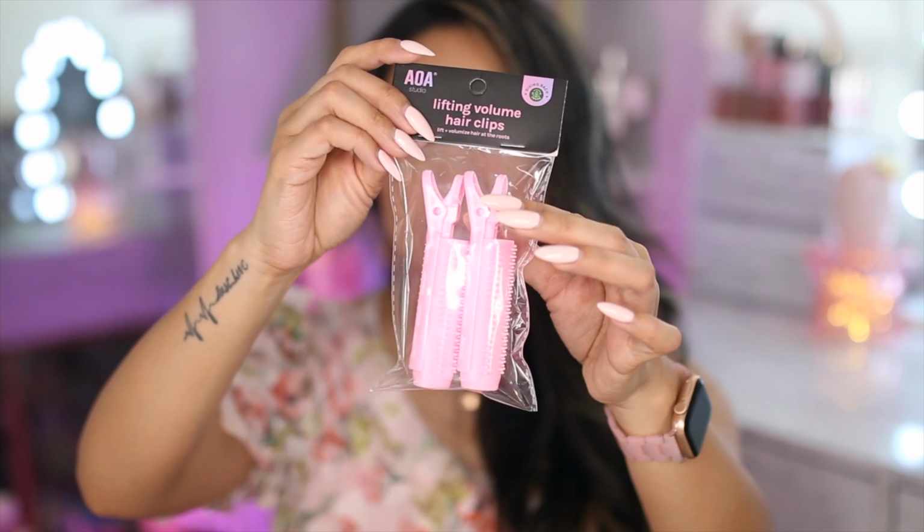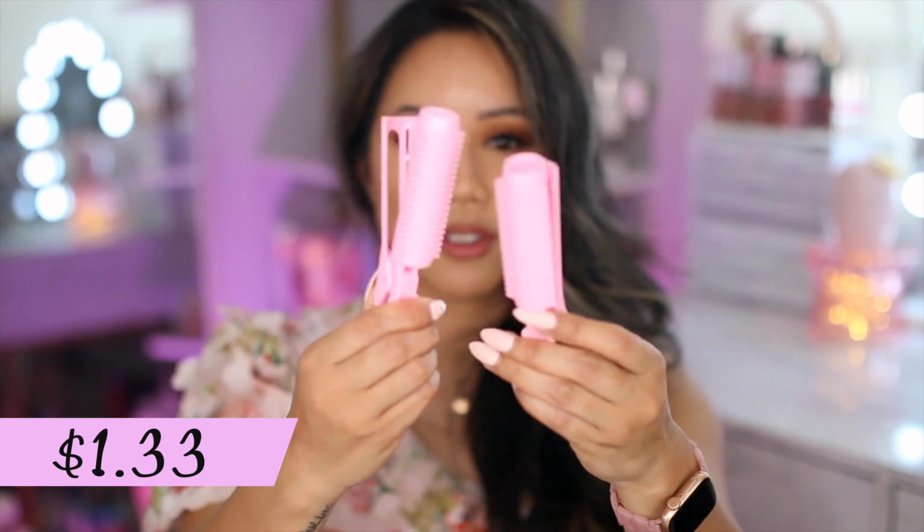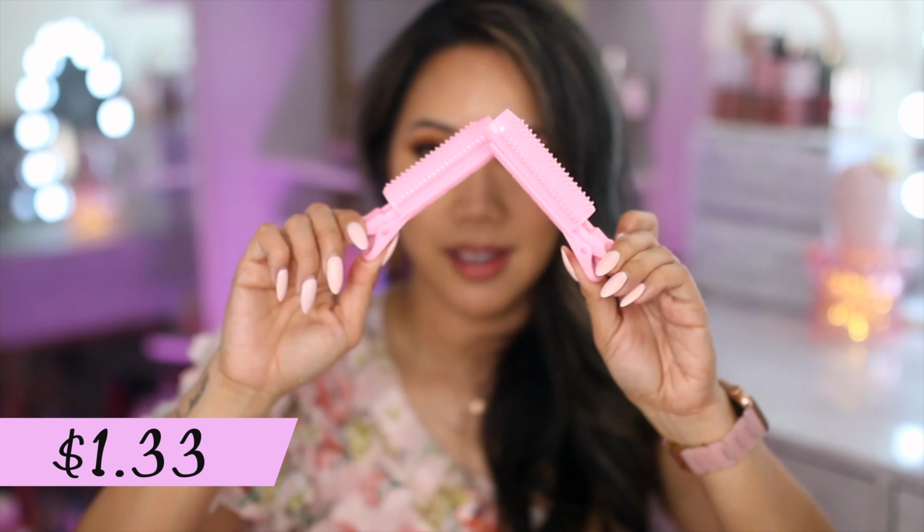Two hair products. The first one is called the AOA Studio Lifting Volume Hair Clips. Lift plus volumize hair at the roots. And they essentially look like little rollers. So I really want to try this out. Of course, not today because we do have some hair volumizing product, but I wanted to see if it actually works. So they're like little hair rollers. Put them in so that you can give your hair some extra volume. We'll definitely test this out.